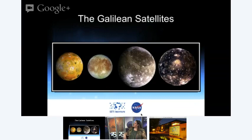So what's going on in the Jupiter system that causes geologic activity? Again, we're far away from the sun. We're 5 times further than we are here on Earth, so the amount of energy from the sun is really limited. But what happens is you have a resonance. Every time Ganymede goes around Jupiter once, Europa goes around twice, and Io goes around 4 times. So it's this elegant dance of celestial mechanics.